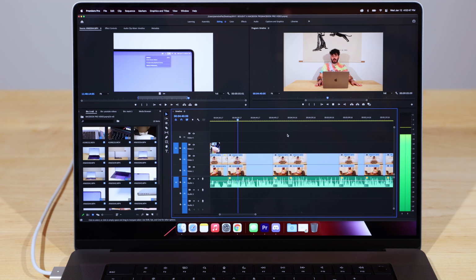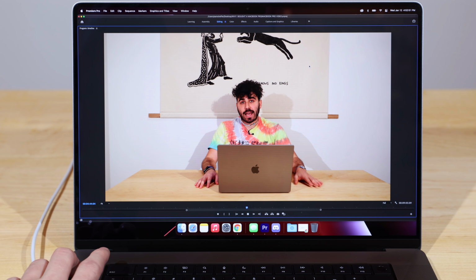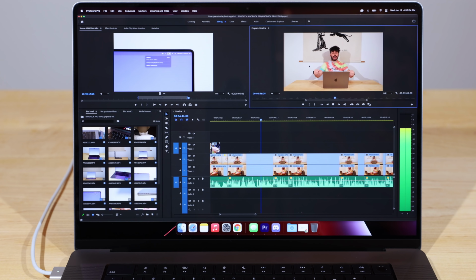Wow. Being able to use Premiere with an H.264 timeline with no proxies and full resolution playback enabled on a baseline entry-level MacBook Pro is insane to me. As someone that makes content regularly, I am very impressed with this machine.